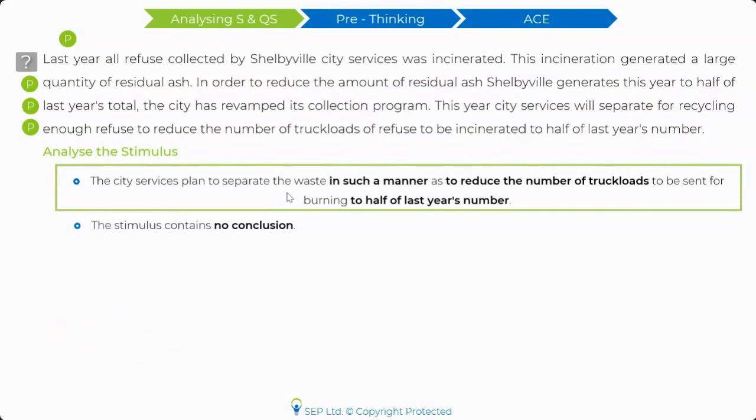So clearly here, we can see that each of the sentences is giving us a fact either about the last year or about the plan or the goal. There is no conclusion. There is no author's opinion here. All right. And in such cases, what we need to do is go straight away to the question stem to look for direction.